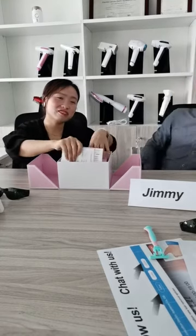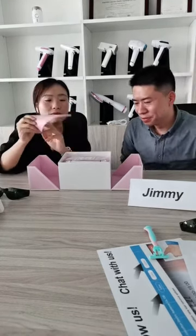The double open like this is very nice for young girls. I think many young girls like me would like this. Maybe Jimmy does not like it. No, not for me, not for the men.